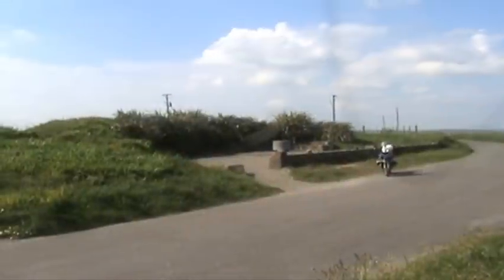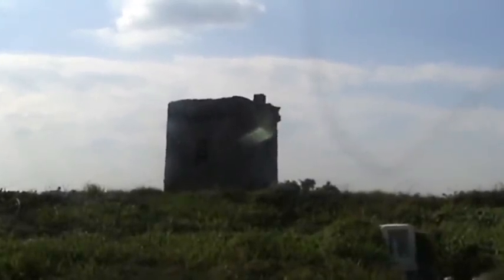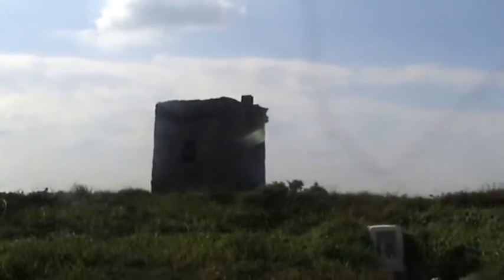Any of you who watched my videos last year on the photo rally will remember one the other Cork photo rally point was also a signal tower, and this is another one of the, I think it was 72 dotted around the coastline, which were inside of each other on different headlands. This one is at the Old Head of Kinsale.